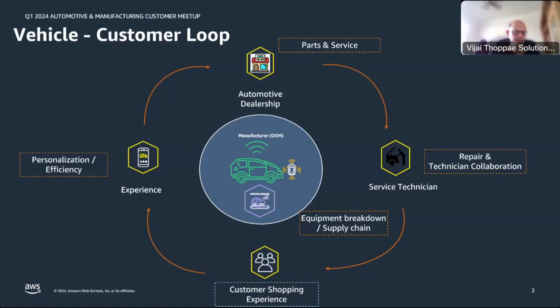And then the next variation we can think of is once the vehicle is with the customer, what are the different experiences the customer can take advantage of using GenAI, especially around personalization and efficiency. Efficiency is about different day-to-day routine tasks as well as tasks that can be leveraged using GenAI. And then if a vehicle needs to get into service or repair, automotive dealerships also can leverage GenAI, especially for parts availability, service booking, appointments, and also interacting with the customer through chatbot.